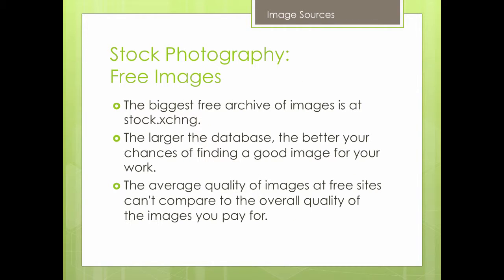For free images, you can go to an archive at stock.exchange or XCHNG. They have a very large database of images. You're going to have a lot more options at larger databases of free stock photography. However, the average quality of these images at free sites is not going to be as good as the images that you pay for.